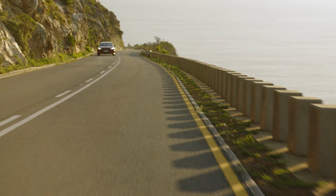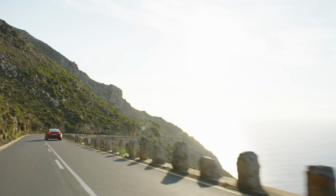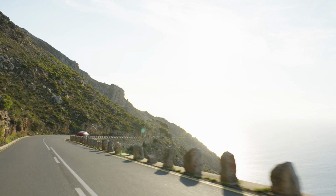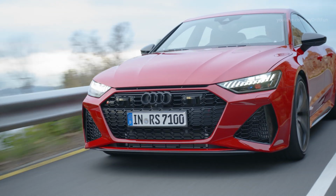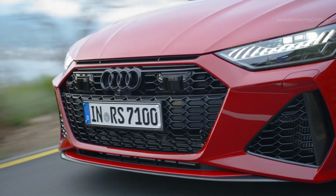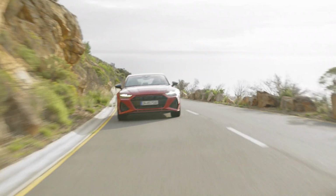The new RS7 Sportback is fitted as standard with 21-inch cast aluminum wheels with a 10-spoke star design and 275/35 tires. Audi Sport offers optional RS-specific wheels with a 22-inch 5V-spoke design with 285/30 tires in silver, matte titanium look, gloss-turned finish, and gloss-turned anthracite black finish.